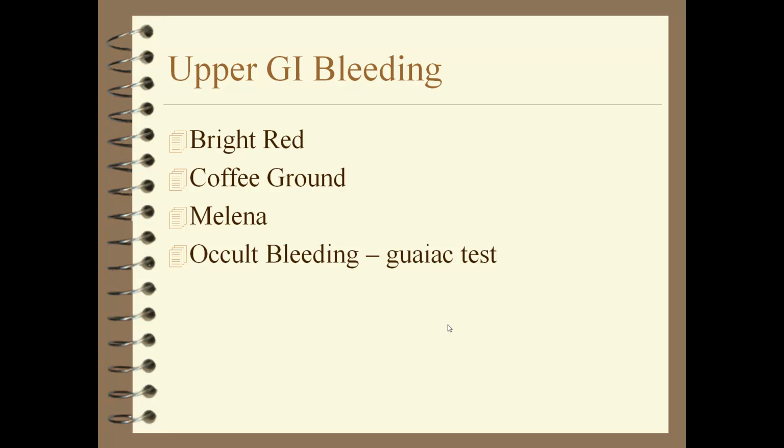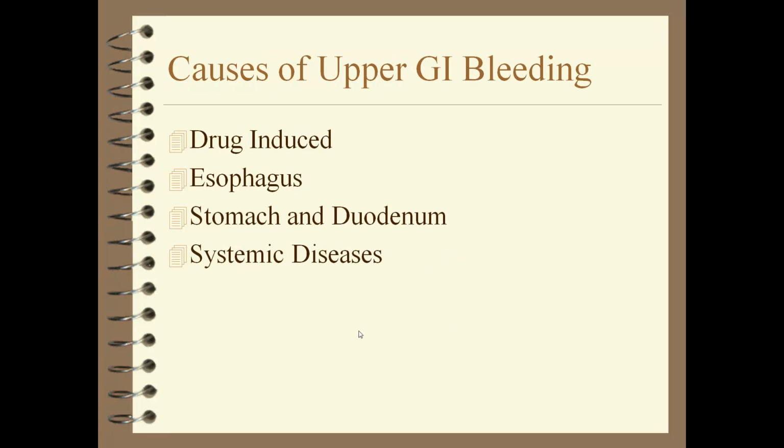They might have slow bleeding and you can't see it in the stool. It's not frank blood. They don't have melena, but you have to do a guaiac test. You can do a guaiac test on a patient's stool for occult blood, or you can do a guaiac test on a patient that's vomiting and has tiny amounts of blood in it. So you could have guaiac positive emesis, guaiac positive stool.